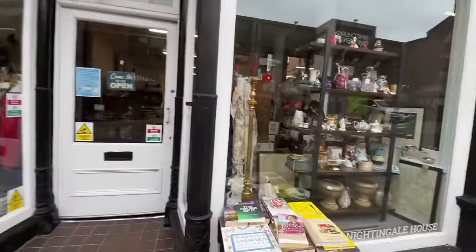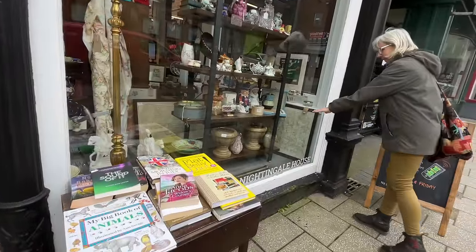Oh, they've got a flower pot. I've wanted a flower bin, haven't I? Look, but it needs a lid on it. Needs a lid for you.